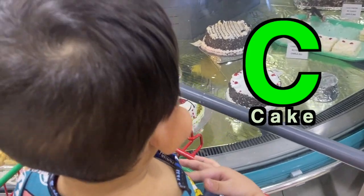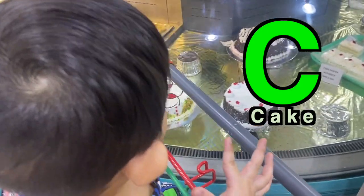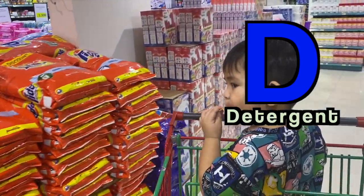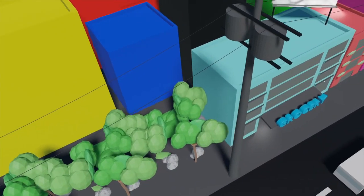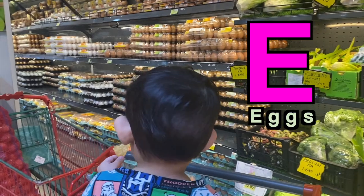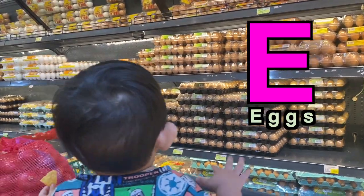C is for cake. Cake. D is for detergent. Detergent. E is for eggs. Eggs.